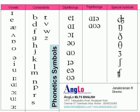The next symbol takes the sound of SH in the word ship. Ship. Ish. Repeat. Ish. The next symbol takes the sound of CH in the word chin. Chin. Itch. Repeat. Itch.